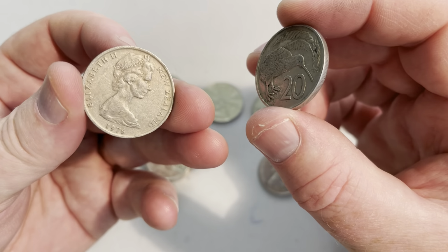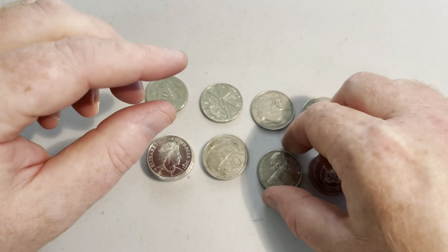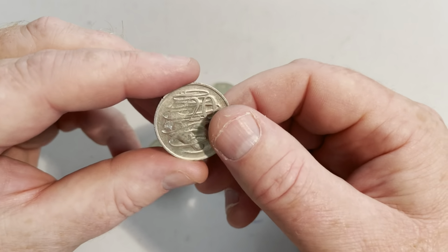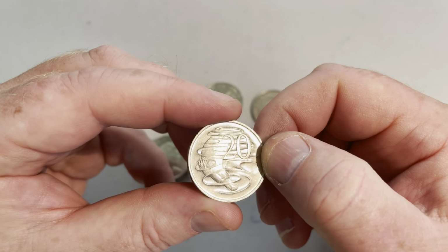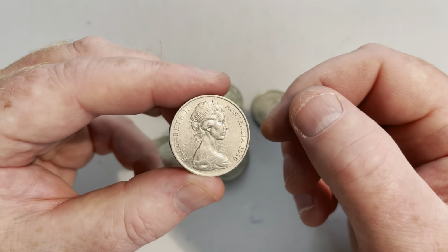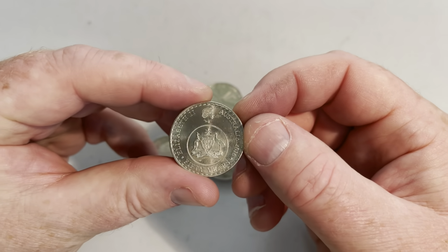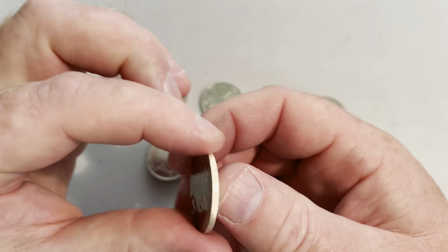1967 and a 1976 New Zealand 20 cent coin. 1980 20 cent coin in fairly good condition. So as I said, I'll have a look in my set and see if it's better than the one that I've got in there and swap it over if so. And a changeover coin in good condition.